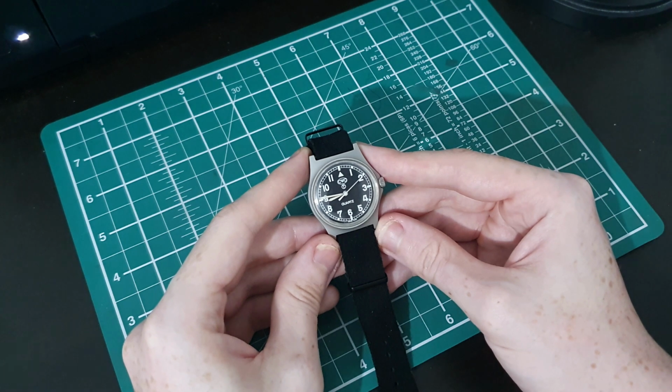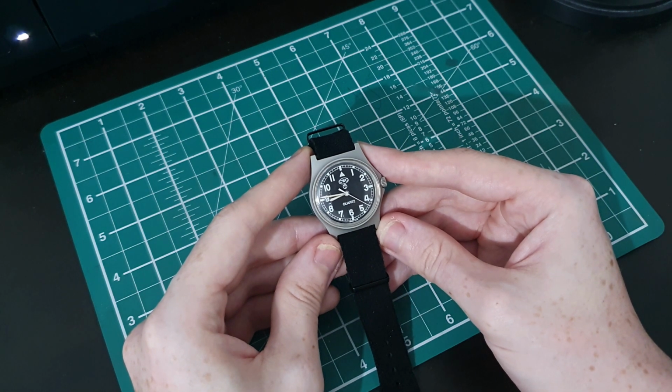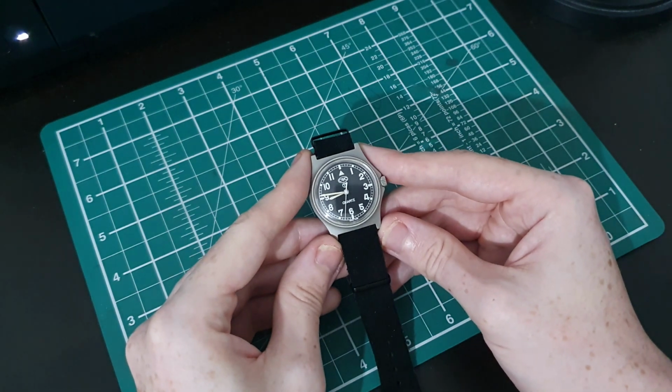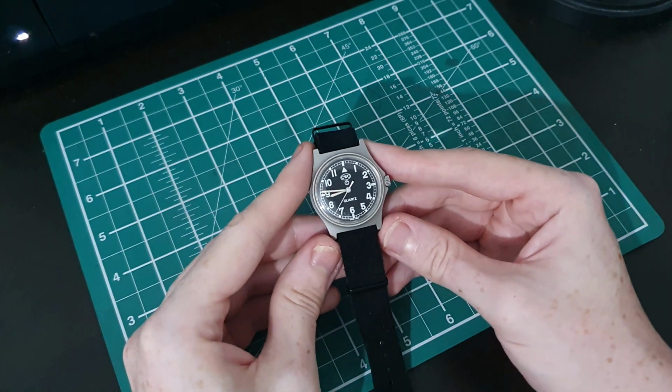Mellor served as a merchant marine in World War II. After starting CWC, he decided to concentrate the company's efforts on MOD contracts. CWC was soon supplying the British Army, Navy and Air Force. Packed with Swiss movements and built to last, they were the perfect military watches. Now they've been supplying the British military since 1980.